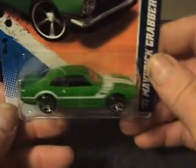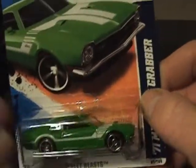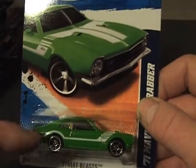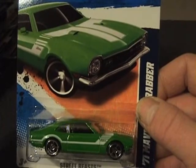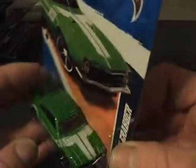Here's another one of my all-time favorites. You know, I really like the '71 Cabber. I like how they've been doing all the different colors of it. Got a really nice cool stripe on it. Reminds me of the Boss. I'm trying to think if the Grabber had that stripe or not. I think they had the 302 car that might have had that.